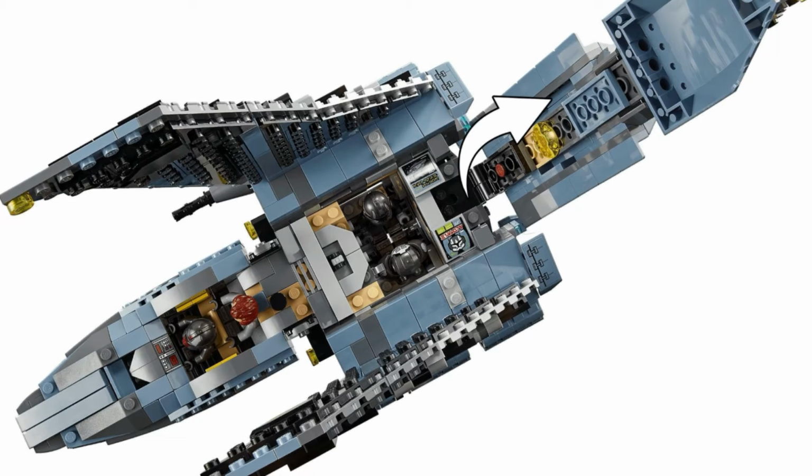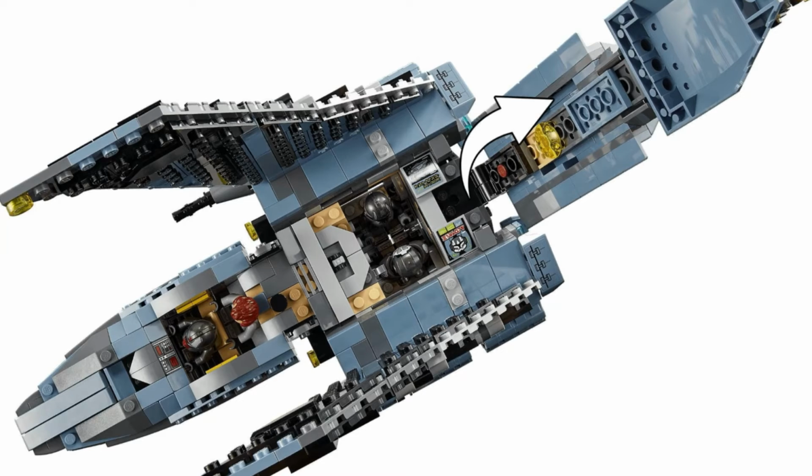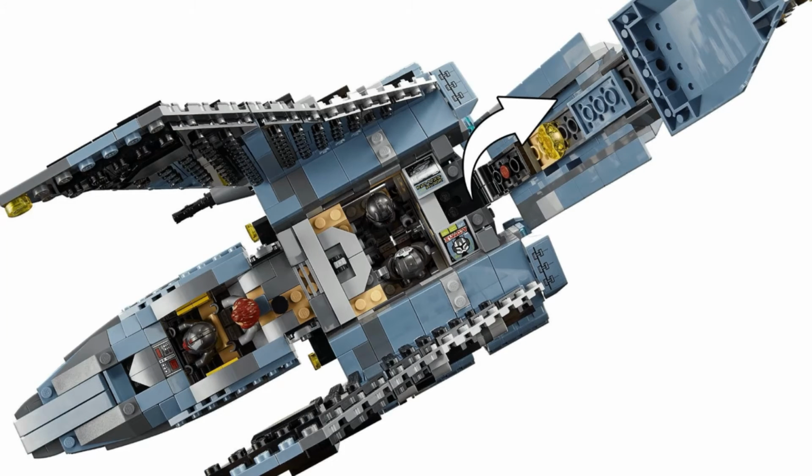It's the stuff of dreams for any LEGO Star Wars fan. It's a beautifully built ship, a beautiful looking ship. It definitely looks way better in person than in the pictures, and it just feels so great.